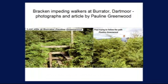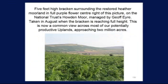These are photographs taken by Pauline Greenwood, showing bracken impeding walkers at Dartmoor. Five feet high bracken surrounds the restored heather moorland in full purple flower, centre right of this picture, on the National Trust Howden Moor, managed by Jeff Eyre, taken in August when the bracken is reaching full height. This is now a common view across most of our potentially productive uplands, approaching 2 million acres.